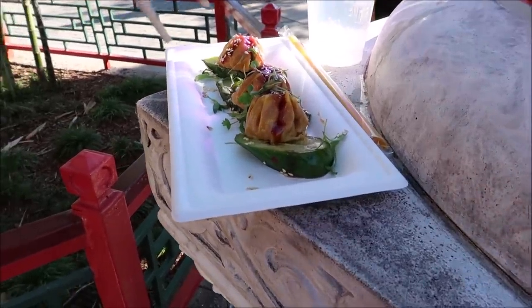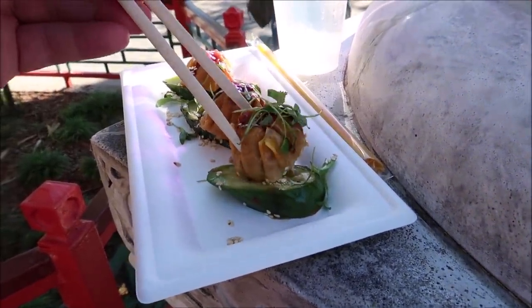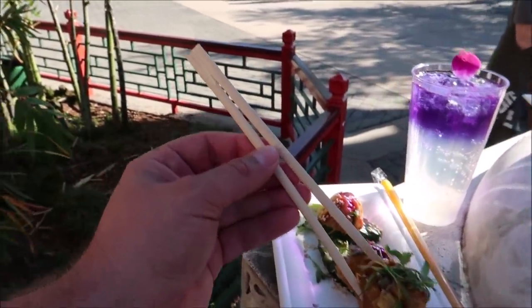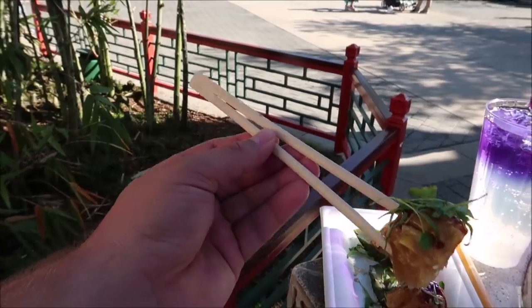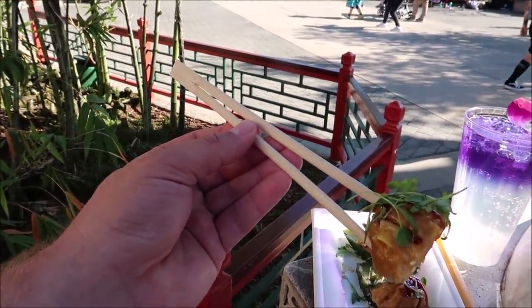So now we're gonna try the shumai here, and it looks actually really, really good. How do you guys like my hack with the chopsticks? If you don't know how to use chopsticks, just don't break them. If you don't break them, they kind of just work as forks. But I do know how to use chopsticks, but I think this is really fun. This also was super expensive, but at least you get three of them, and it was over $10. So I'm excited to try it though. Here we go.